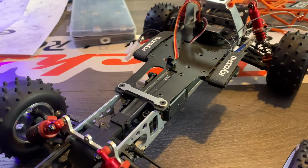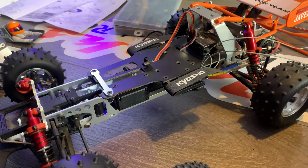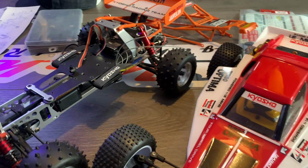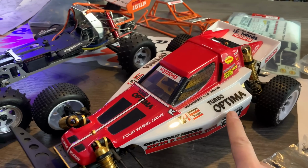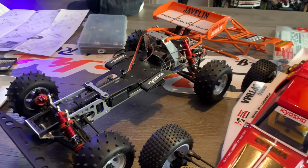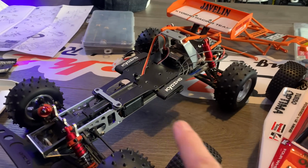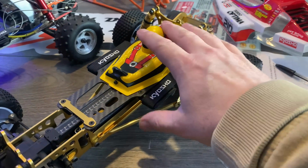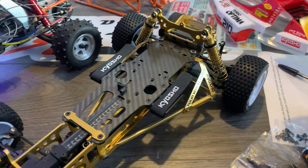Now, a lot of people ask me, what's the best Riri vintage buggy I've ever built? And I always say it's this one, the Turbo Optima. But the Turbo Optima and the Javelin are very close. But why do I say the Optima over the Javelin then? Well, if I remove this body, you can see why. Also, if I move the driver.